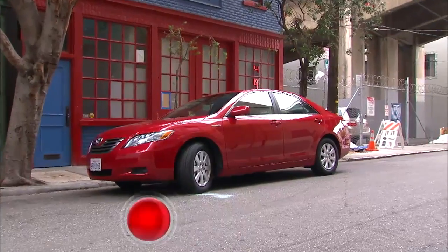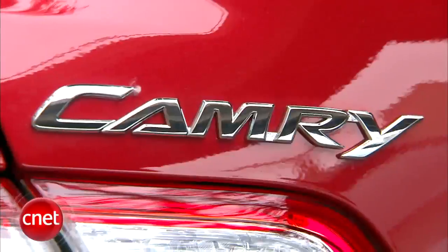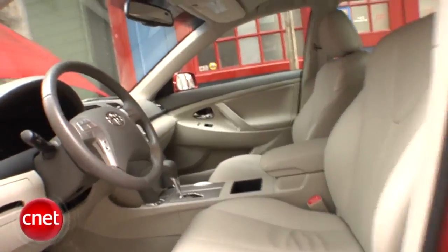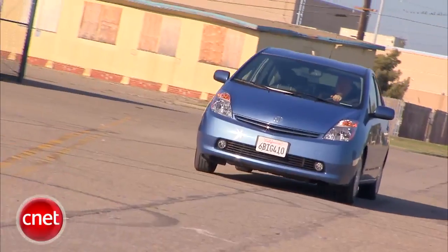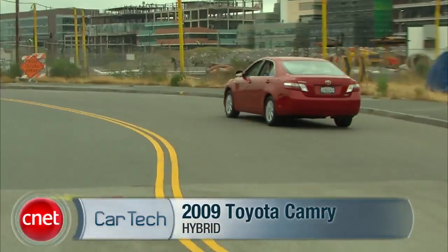It's the car that screams, "I'm not really into cars." But Toyota can sell just about all of them they can mint. And in hybrid form, it takes on new and fresher meaning. Let's find out what the Prius' little brother, the Camry Hybrid, stole from the gene pool.